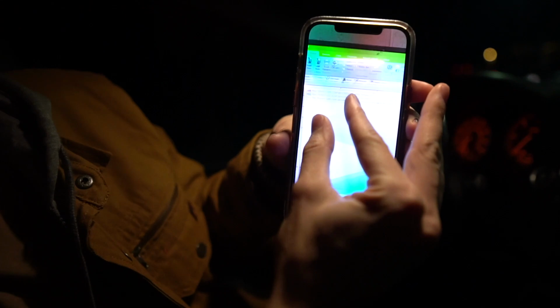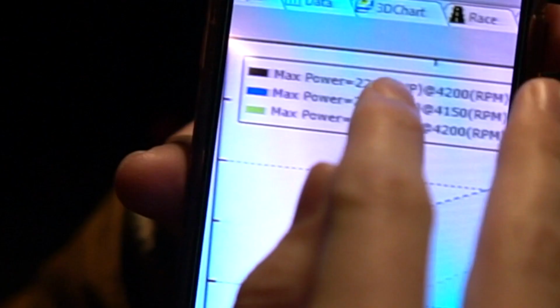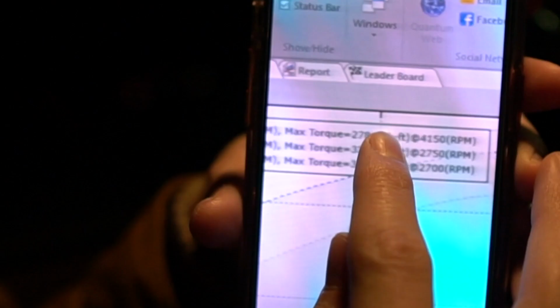I'll show you guys what numbers it did make. As you could see, it was reading 220, 222, and 208 for wheel horsepower. And then for torque, it was reading 278, 333, and 310. So as you could see, numbers are all over the board.